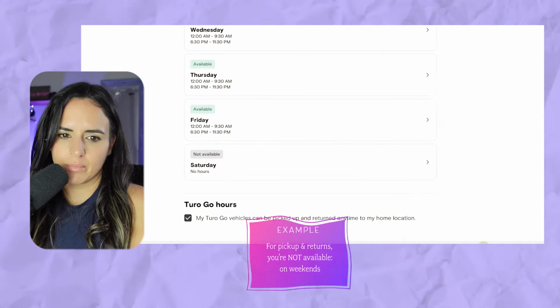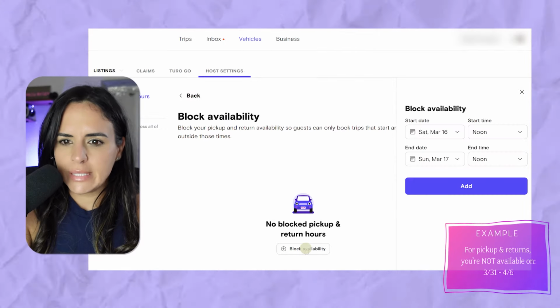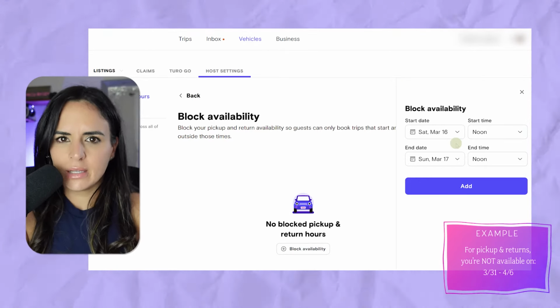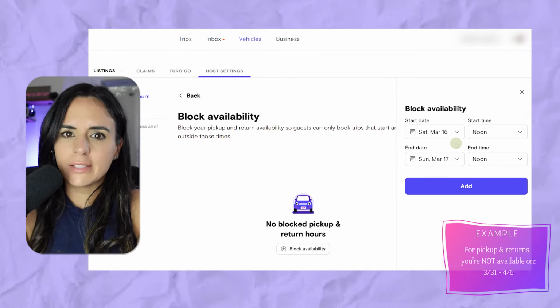Now let's look at an example where you would use the block availability setting. Let's say you were going on vacation, and so there is going to be no one available to pick up or drop off the car, let's say between April 1st and the 5th, or maybe there's a chance you need to work overtime that week. In this case, you would click on block availability, then on block availability again, and then you'd enter the desired dates. In this case, we'd enter midnight on April 1st, although I'd always give myself half a day or a day extra just to give you that extra time so you're not returning from vacation and having to run to deliver and possibly miss a delivery time.